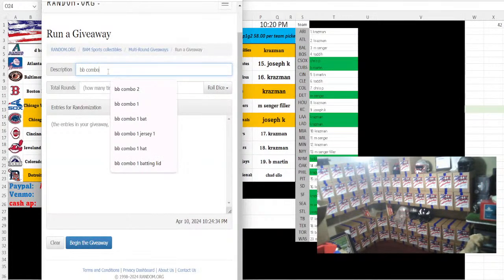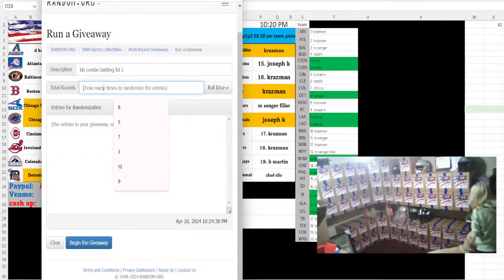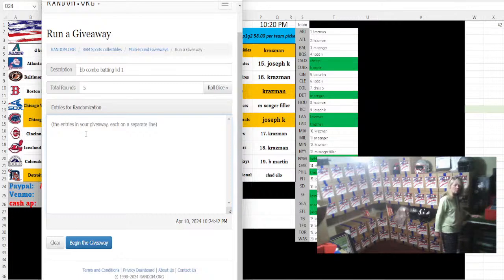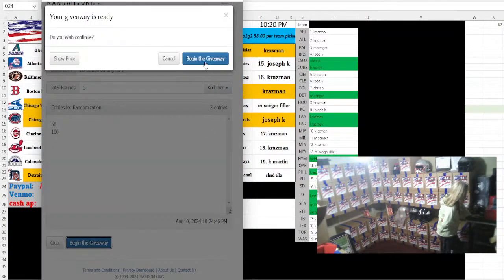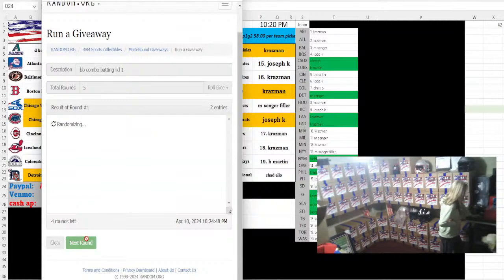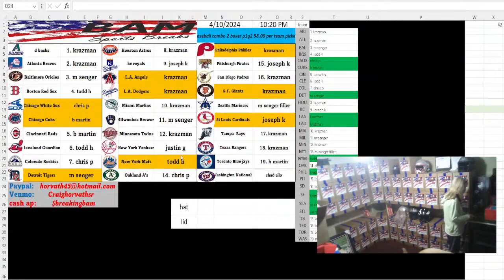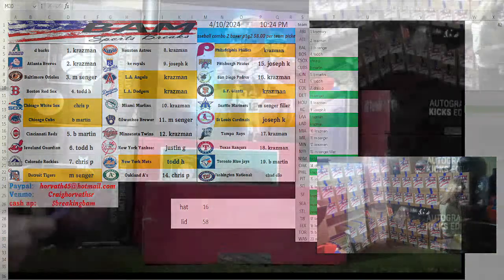We got white child baby cage. Come on. What do we got there? 58 and 100. For what? For the batting lid. Yes. This is a combo. All right, 58. Damn it, I wanted 100. So 16 and 58. All right, here we go.